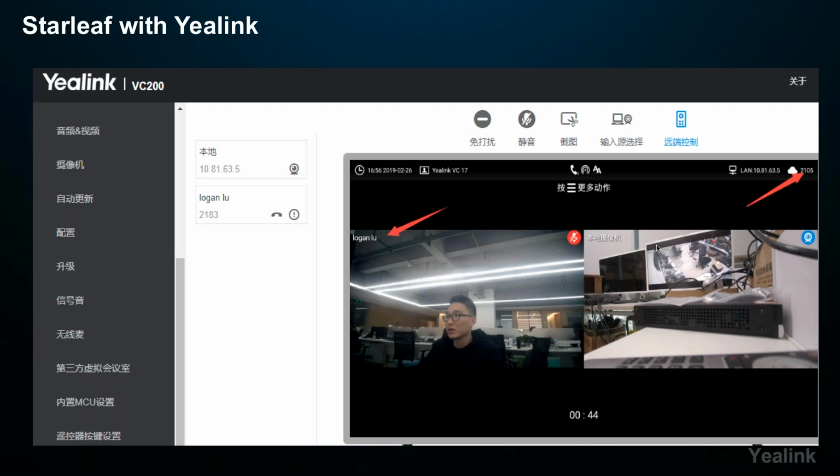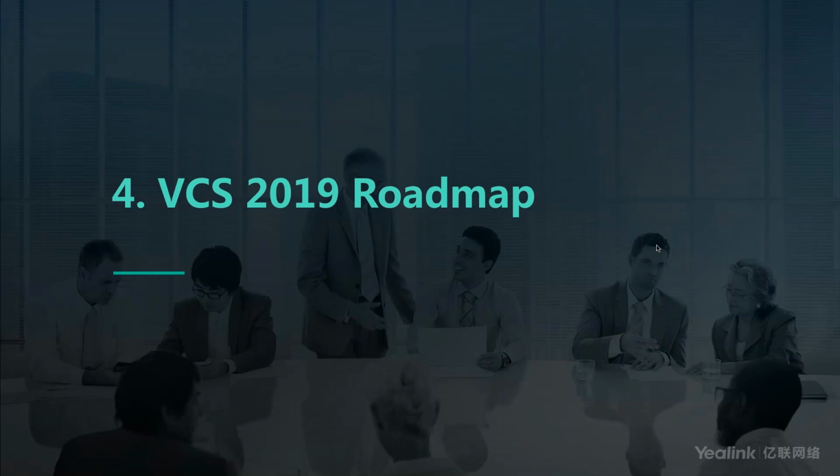Once you're registered, you'll see in the top right on screen your Cloud ID number, kind of like your extension on a PBX, automatically appear on the device. And then you'll see directory integration and event integration as well. Okay, so that's a quick touch on some popular platforms and how Yealink is integrating their hardware today.